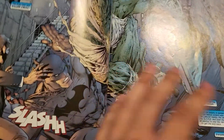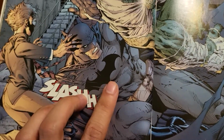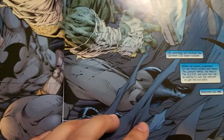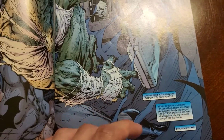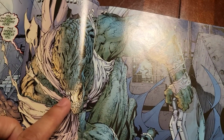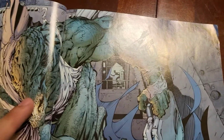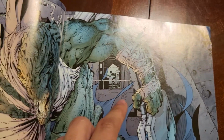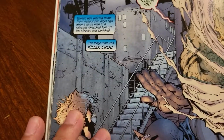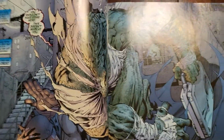I would sit here and stare at the splash page for 10 minutes, 20 minutes at a time, where I would be looking at every single crosshatch mark that Jim Lee made on Batman, or the way that the cape is flowing, or every tiny little scratch. I would look at Croc's face and realize that he only had one eye, and how twisted and contorted he is. I would see Catwoman in the background. I would practically memorize every crack and crevice in the buildings and the silhouettes.